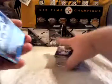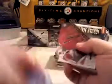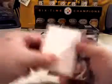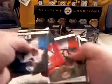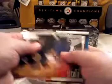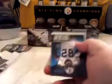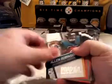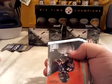Two boxes to go after this. All right, just the patch card here, so we'll spin through these pretty good. Base. Insert rookie. Insert rookie. Dummy card. Insert rookie. Insert rookie. Insert rookie. Insert rookie. Insert rookie. Uh-oh, got to restart on the other site.